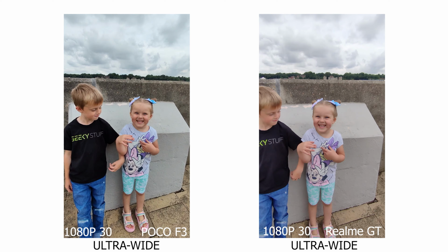I think the F3 is looking slightly more saturated, just in the face. Got more of a tanned skin. Let me take this photo here. Yeah, POCO F3 is sort of more of a tanned skin really, if you look at that. I prefer that on the F3. So the F3 has a 20 megapixel front-facing camera and the Realme GT is 16 megapixels.